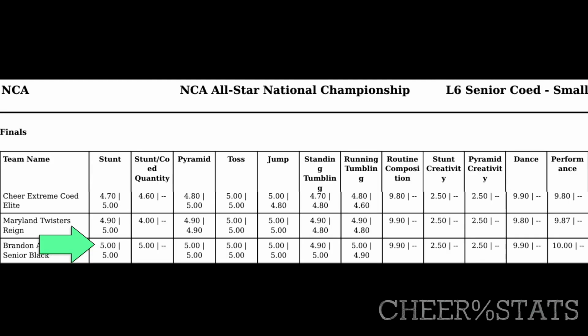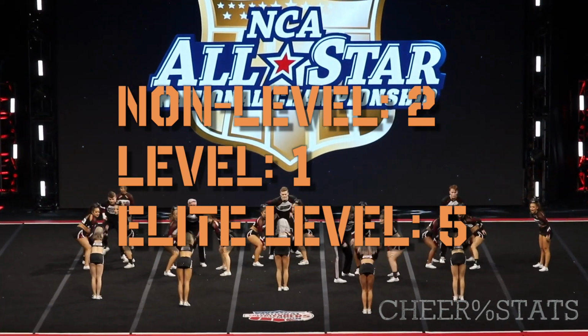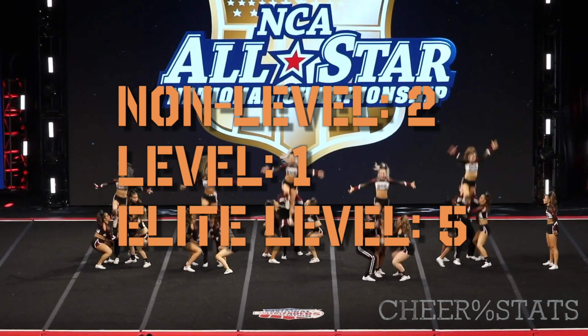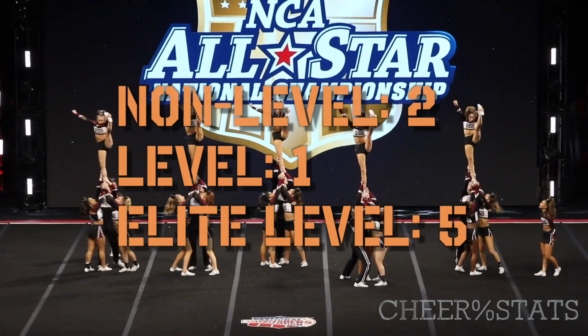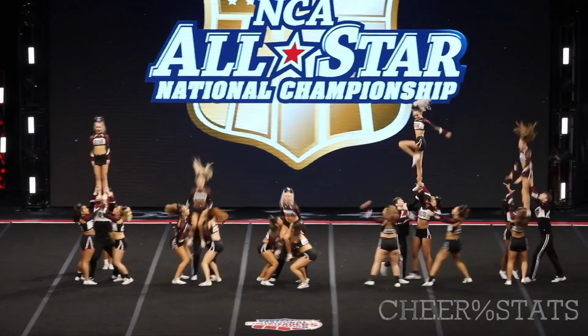Brandon Senior Black scored a 5.0 on stunt difficulty as defined by Varsity. In order to score in the 4.5 to 5.0 range, you need to do four different level appropriate skills performed by most of the team, two of which are elite level. They do five elite skills, one level appropriate, six skills total, and most of them are elite. So they just decided to give them all of the points, eh?